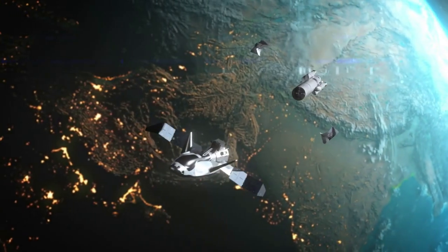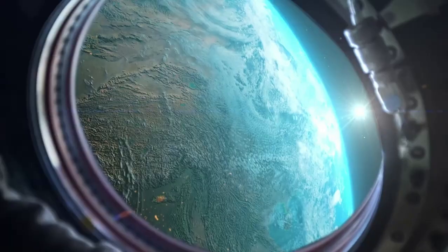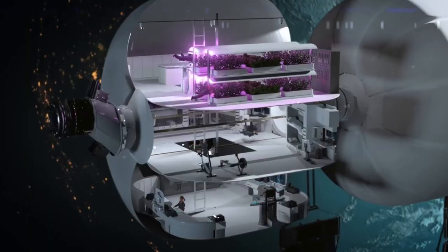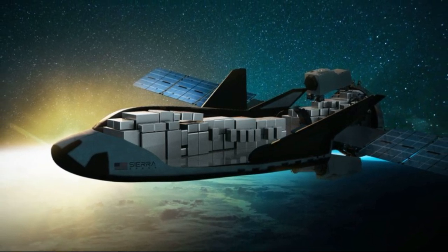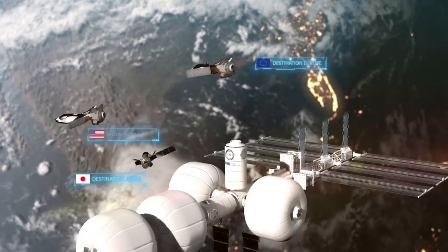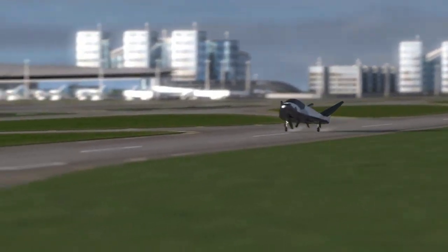With the help of the Shooting Star Service Module, a transport vehicle attached to the back of the spaceplane, Dream Chaser can deliver up to 5,500 kilograms of pressurized and unpressurized cargo to the space station. Looking inside reveals that there's space for things like food, water, supplies, and science experiments, rather than large structures. In reality, Dream Chaser is not meant for large payload missions, but instead consistent crew travel and payload delivery.